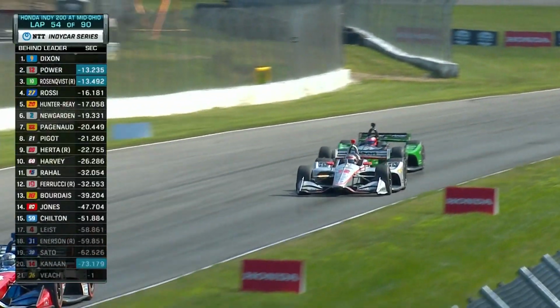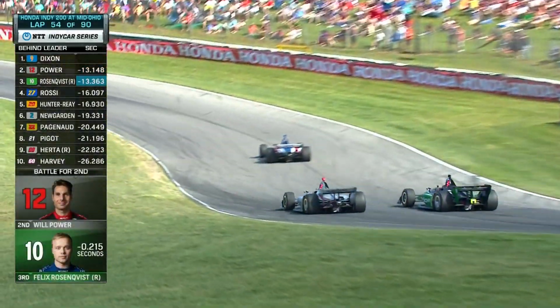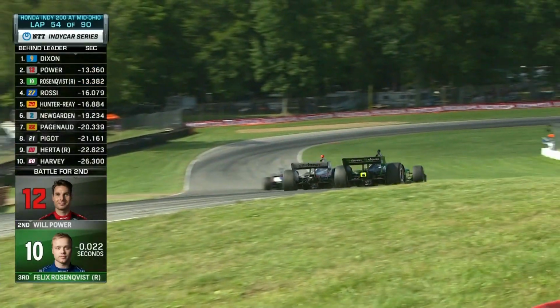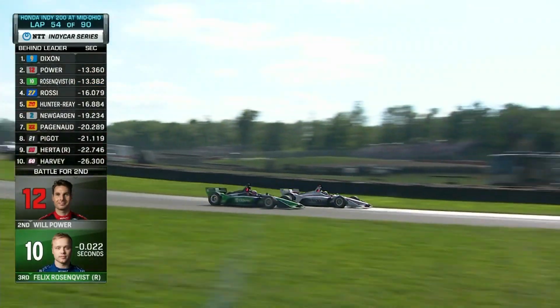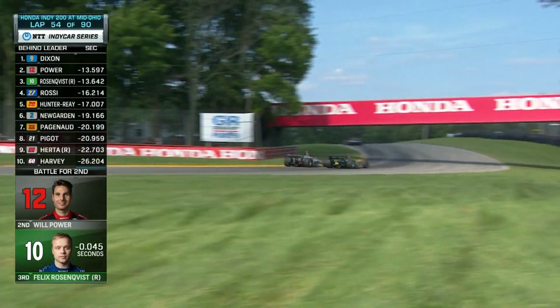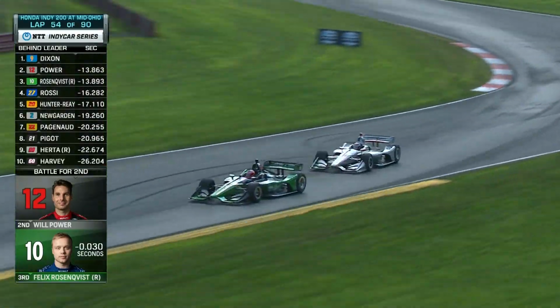Nice pass by Felix Rosenqvist, Kevin Lee. Oh, very impressive. Side by side through 2 or 3 corners where you normally can't do that, and he got it done. Rosenqvist's tires were about 15 laps fresher. He knew that this was his opportunity to make something happen. Brilliant job racing side by side with one of the fastest drivers in the business. Nice job, nice job.